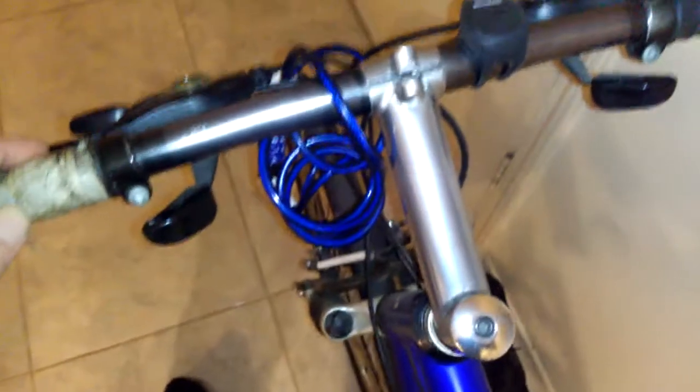Bearings. All right, let's flip this bad boy over real quick. This was something I sort of noticed on my bike, but I didn't really do much about it because it was 40 bucks. Oh, what's going on? Why is everything all dark right now?